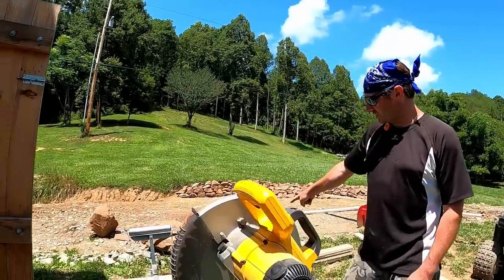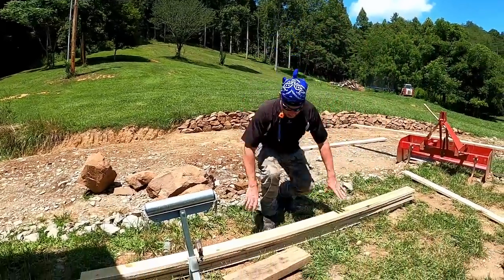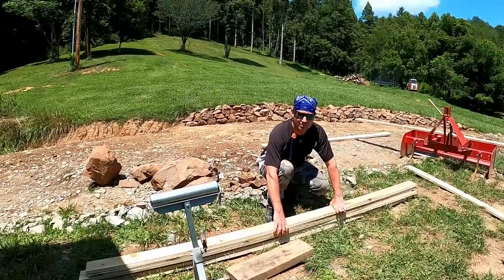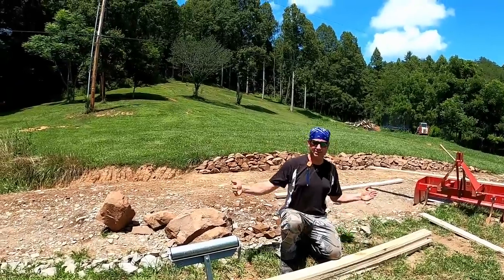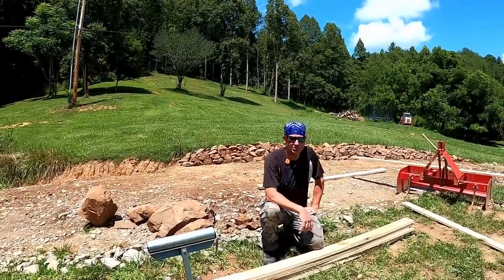Now we're cutting the sides. We need 28 feet, so my mill cuts 9'6". We just cut these down to 9'4". If you do the math, 9'4" times 3 gives you a perfect 28. Now we just need the end pieces, and we're gonna use that thicker board. That was the last cut on the mill from that tree that we did yesterday.